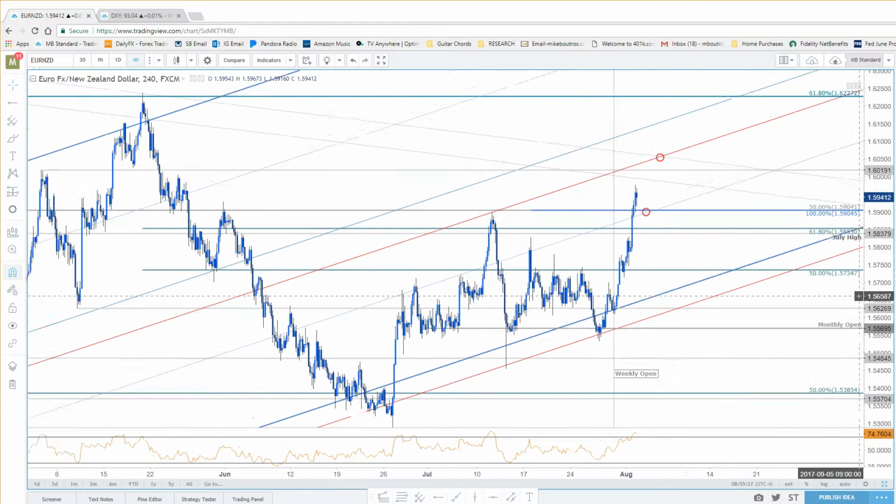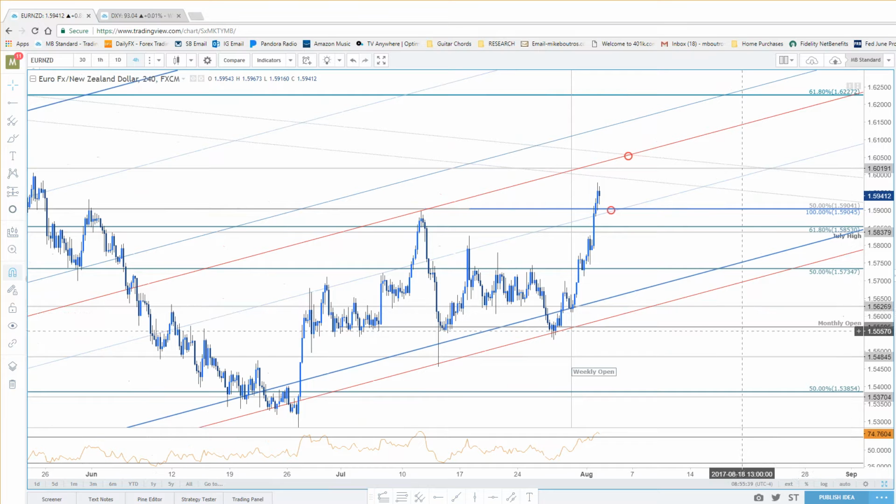Feel free, guys, to, again, as always, take a snapshot of the chart if you need this for future reference by clicking on that camera button, top right-hand corner of your GoToWebinar screen. Any questions on Euro Kiwi?